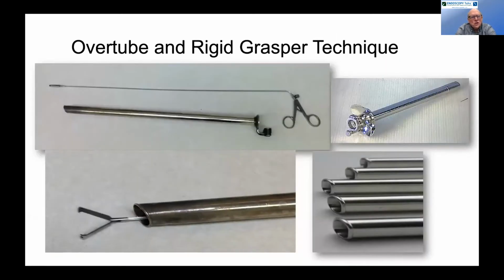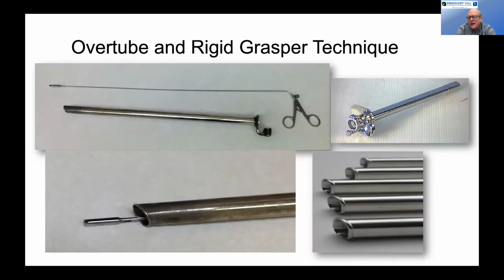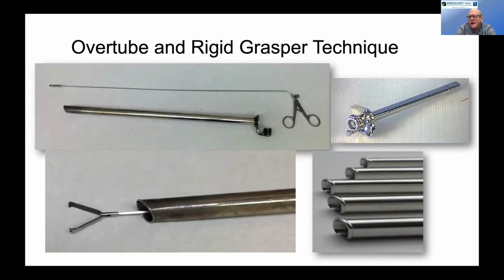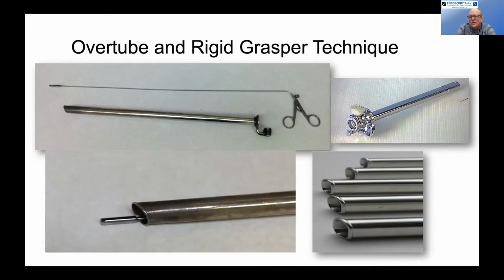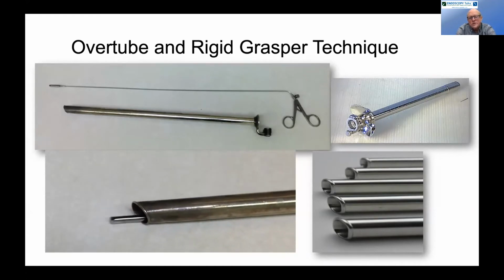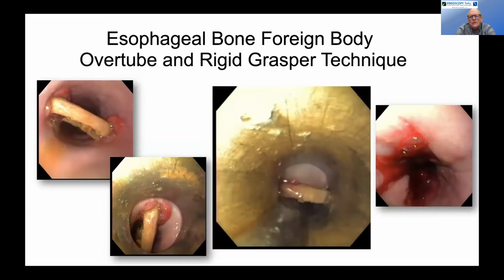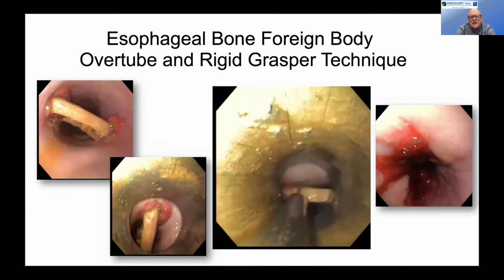And so this just shows that foreign body grasper in one of my old rigid tubes. You can sometimes find old esophageal scopes. Sometimes you can even use a human sigmoidoscope to go down to some of those foreign bodies. So shown here is a bone foreign body. We've got the rigid tube that we've passed down to the foreign body.